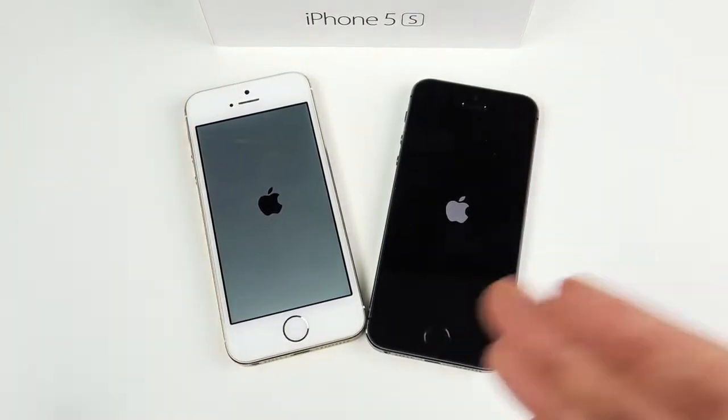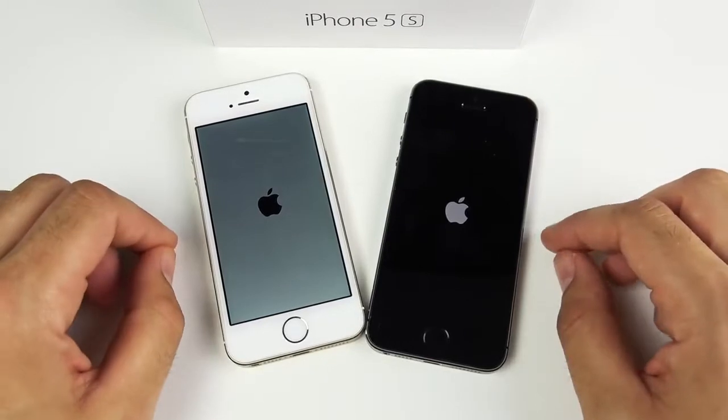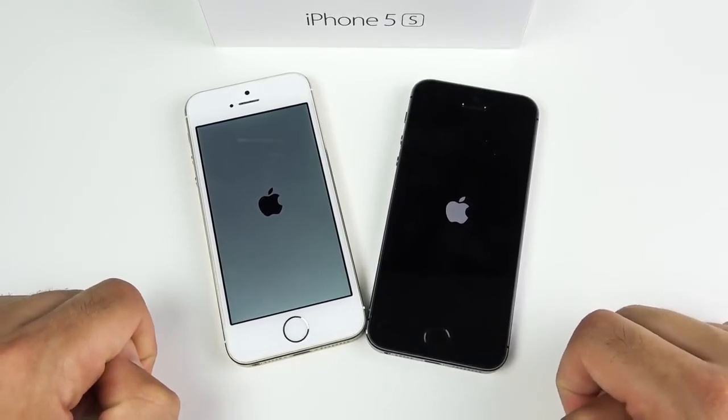And if you go back to a 2013 phone on the Android side, I don't know how well that phone would perform at this moment. But if you would like to see that, go ahead and comment your thoughts down below. Maybe we'll consider doing an old 2013 Android phone to see how that thing performs here.